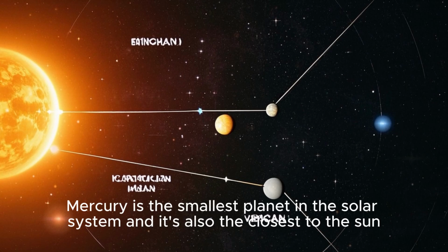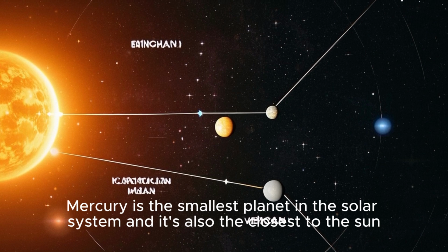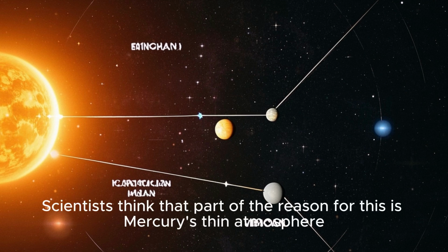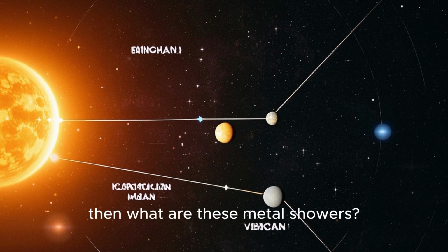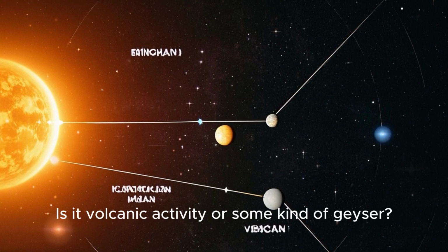Mercury is the smallest planet in the solar system, and it's also the closest to the Sun. So why doesn't it get hotter than Venus, which is further away? Scientists think that part of the reason for this is Mercury's thin atmosphere. And if it has one, then what are these metal showers? Is it volcanic activity or some kind of geyser?